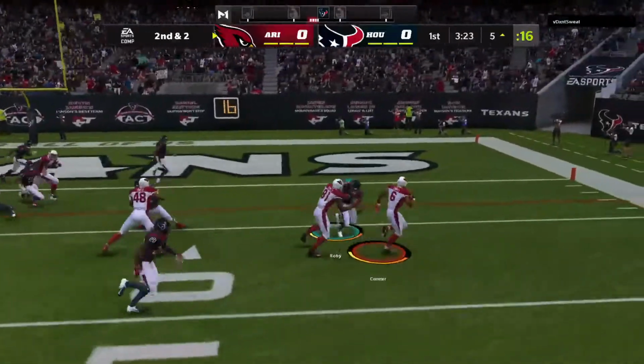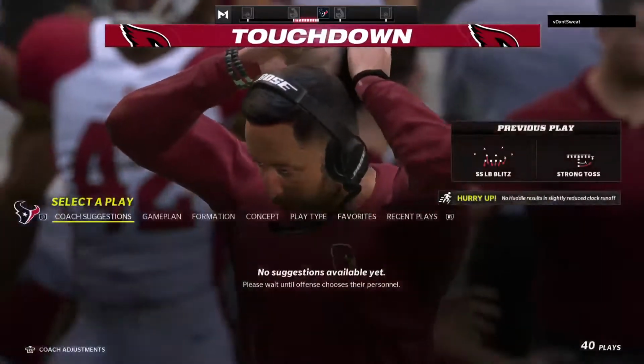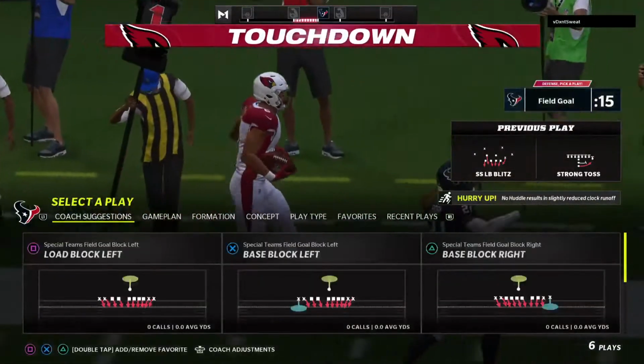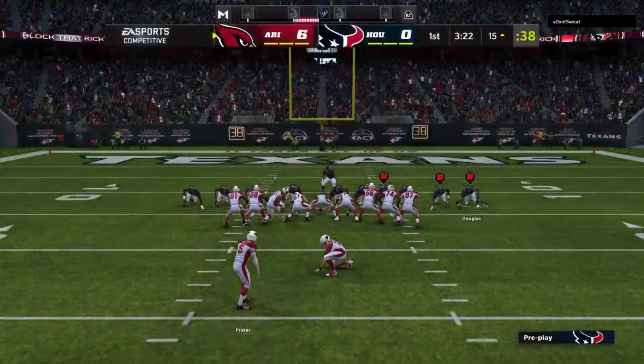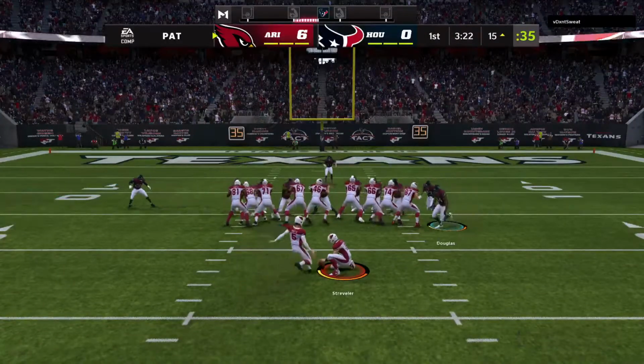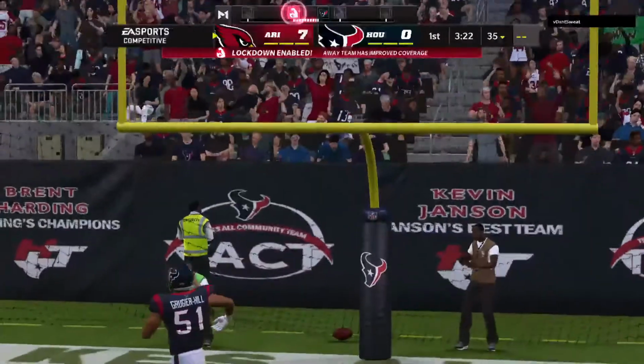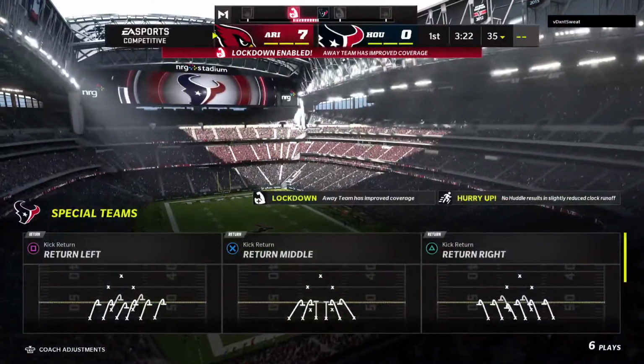First carry for James Conner. And he will get into the end zone. Touchdown, Arizona. James Conner, a 5-yard touchdown run. And the Cardinals have taken the early lead. Extra point good by Prater, and it's now a 7-0 game.